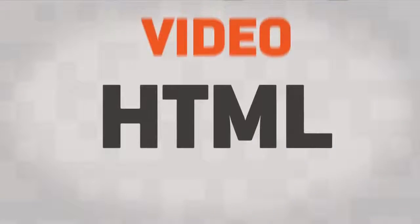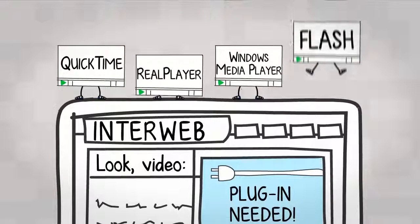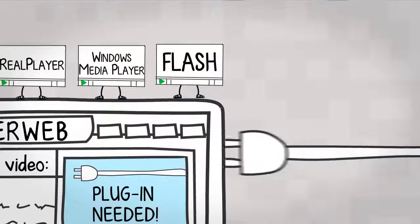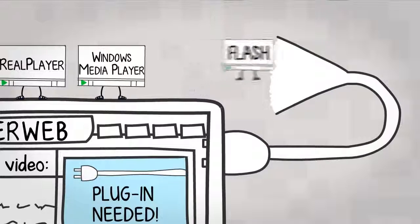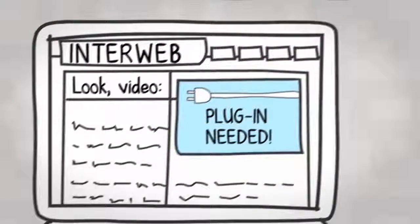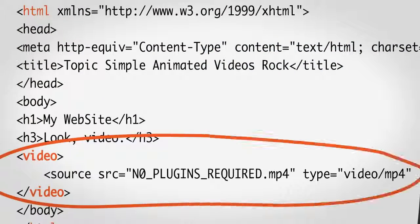For example, when video came along, there was no way to integrate it naturally into HTML, so different companies developed their own video players to work around it. These worked okay, but they were all external plugins, meaning that you had to download them, and this was, well, annoying and potentially risky. HTML5 is adding capabilities to deal with this stuff, like video, right into its code, so that plugins hopefully won't be necessary.